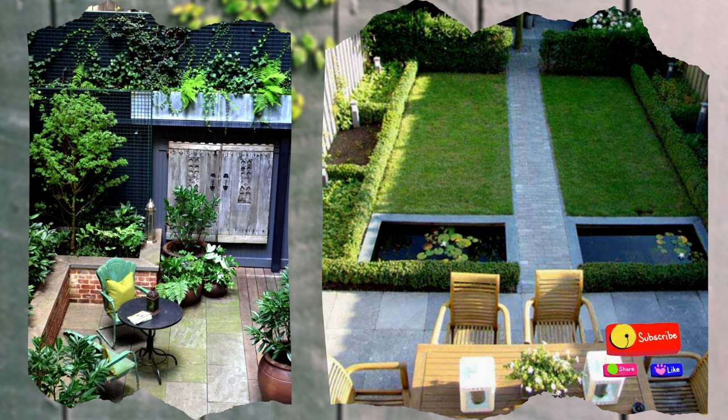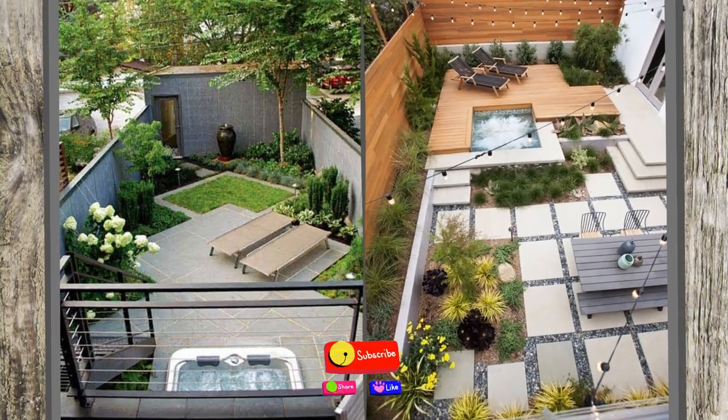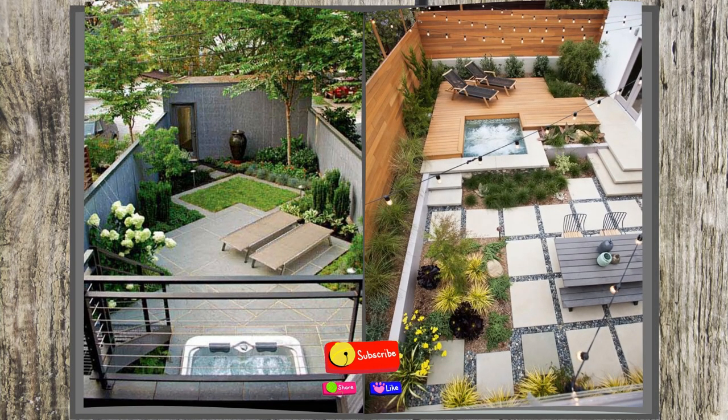Courtyards have historically been used for many purposes, including cooking, sleeping, working, playing, gardening, and even places to keep animals. Well, prepare your coffee and enjoy the video about courtyard design ideas. Check this out.